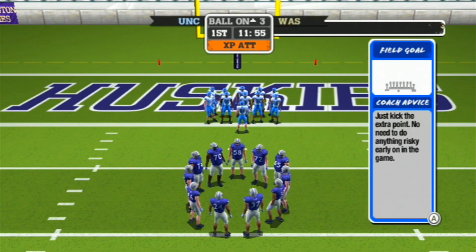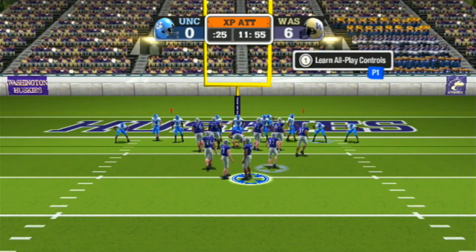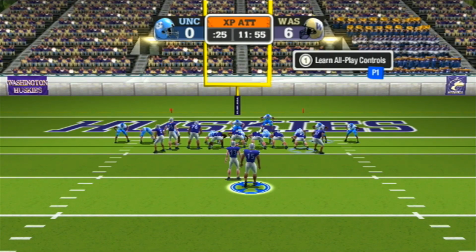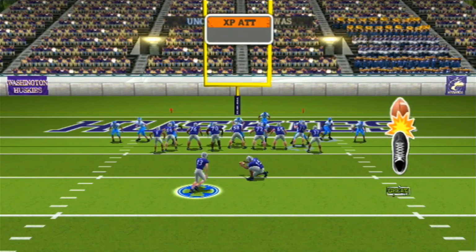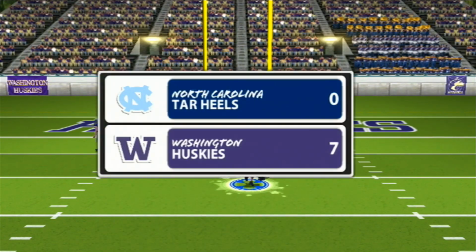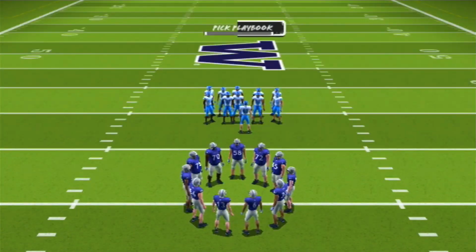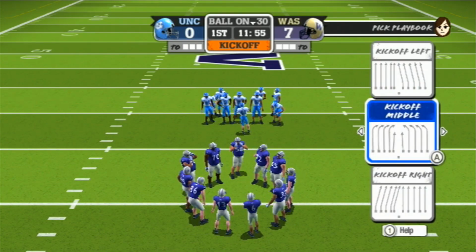They gotta be aware of this guy's pass-catching ability. You think I'd want you to go for two here? No way. They line up for the point after. PAT. Might mix it up a little here. You don't want to be too predictable out there.